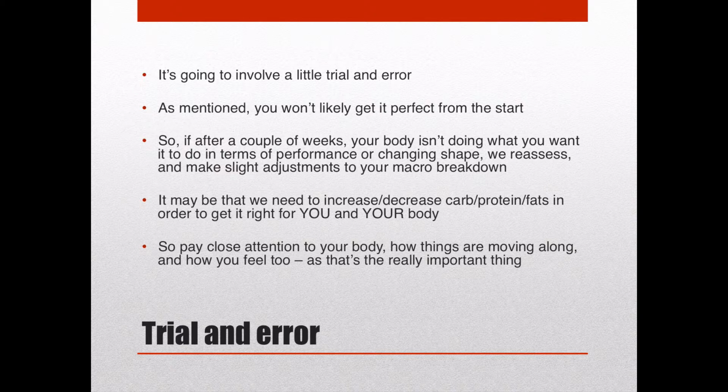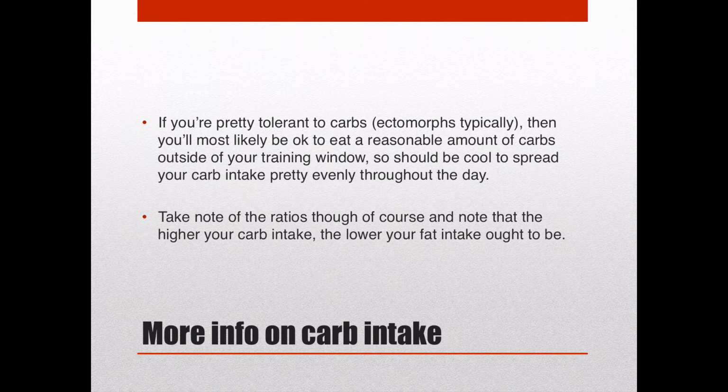So it's important to pay close attention to your body, how things move along, and how you feel as well, because you don't want your nutrition plan to be something which means you're lacking in energy or just feeling crap. So we need to make sure we work with you to get that dialed in as well.